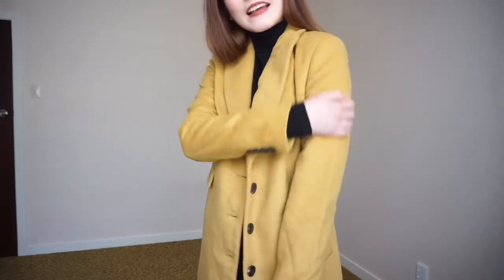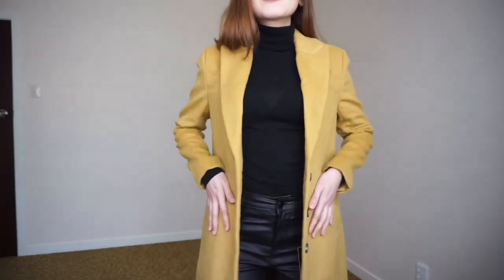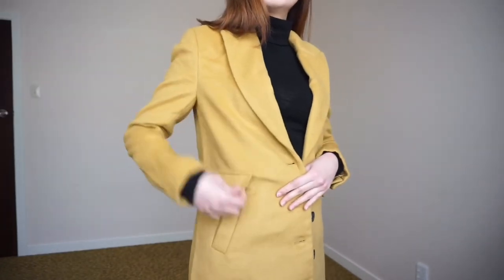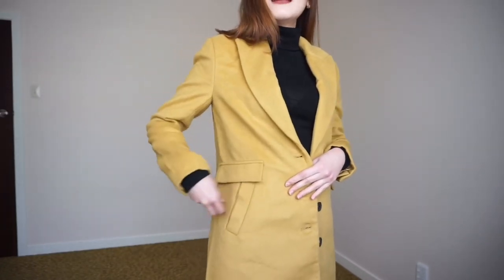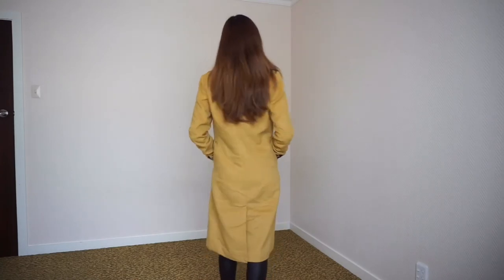Here it is. This is what it looks like in the pocket. Oh gosh, it fits me so good. So the sleeves are like that. Yes. So there's a faux flap here, but the actual pockets are that way. Oh gosh, this is so perfect. I love this so much. It's the back.